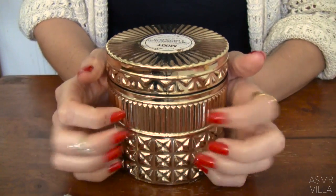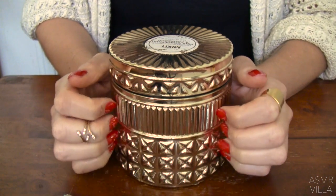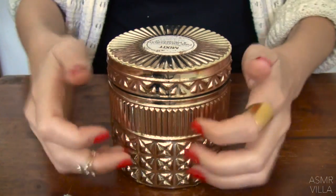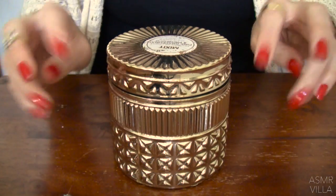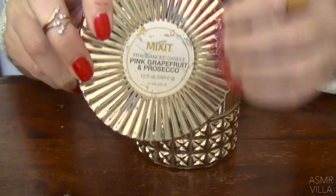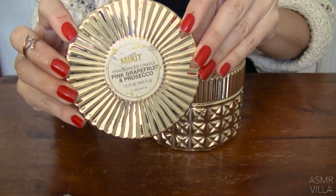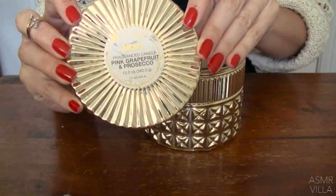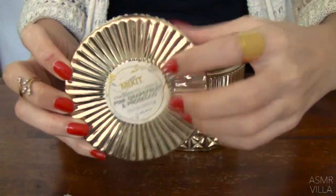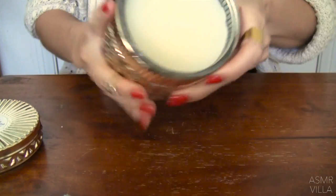And like I said, it's not scented as a Christmas candle. It's I think grapefruit and prosecco. Sorry, it's not wrong. Prosecco. That's the smell of the candle. It's 12 ounces, and it's by Mix It, the company called Mix It apparently. You can see that. It's so pretty. It has such a cool design to it. It kind of moves in the light there. The inside is glass, and then the candle's right here.